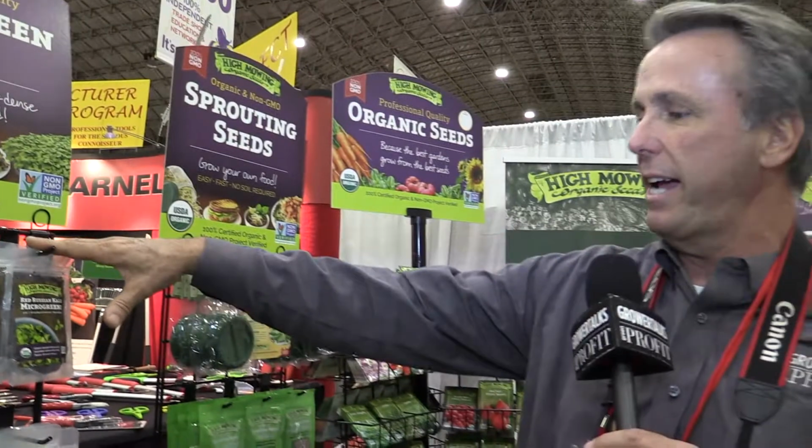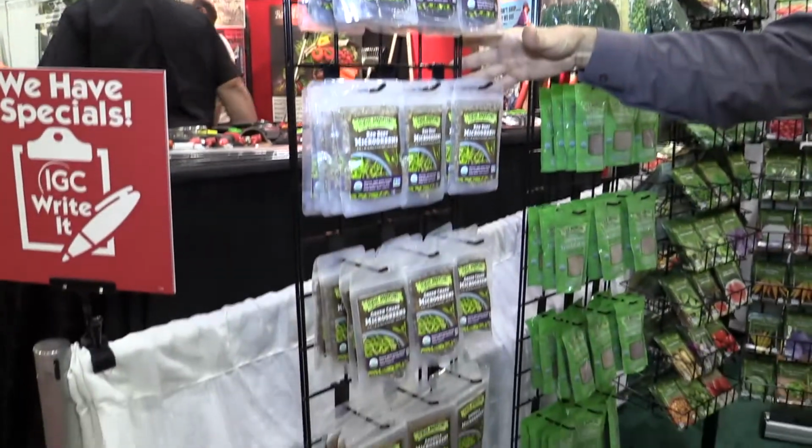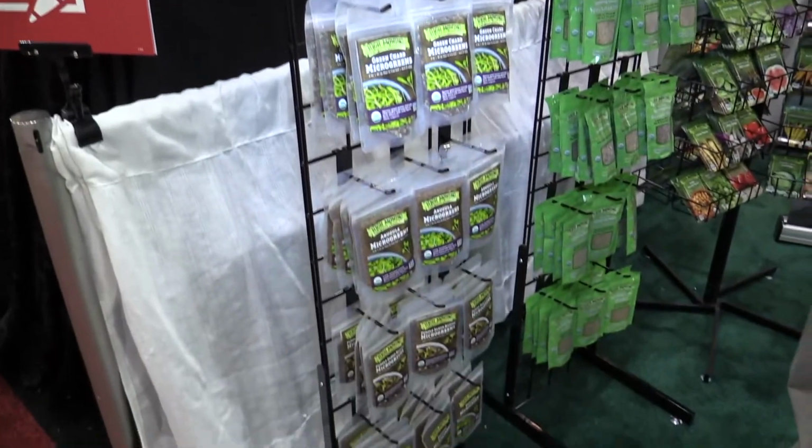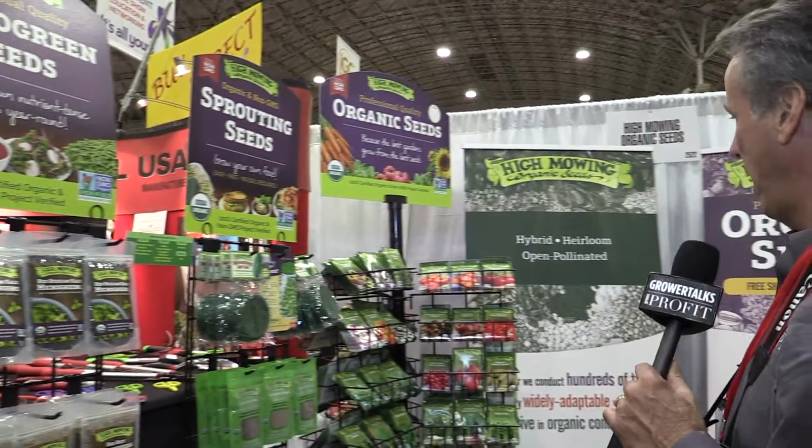A whole rack like this would be about $400, 120 packs of seeds, retail $4 to $6 each, I think they said. And they also have sprouting seeds as well as a whole line of other organic vegetable seeds. So that's High Mowing Organic Seeds from northern Vermont here at the IGC show.